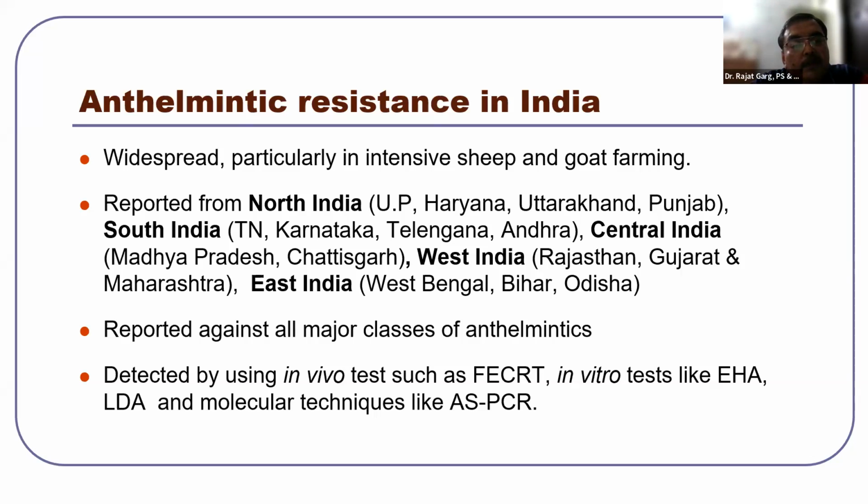It has been reported against benzimidazoles. It has been reported against the levamisole group. It has been reported against the ivermectin group. These are the three major drug groups that are available.